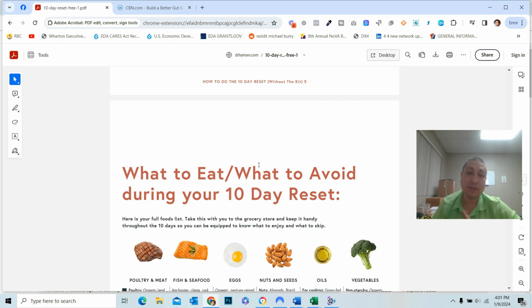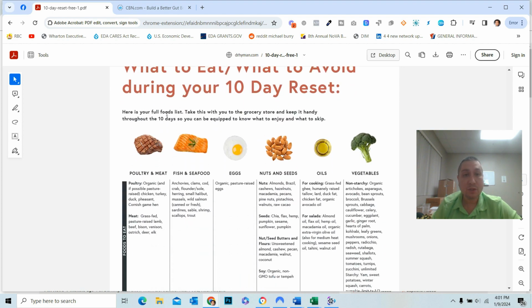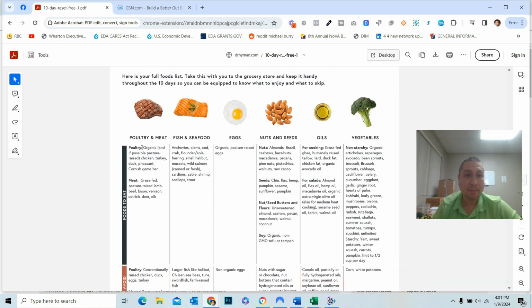What to eat during the 10-day reset and what to avoid. Here's what your full food list should look like in the grocery store. Meat and poultry. Poultry, organic if possible: chicken, turkey, duck, pheasant, Cornish game hens. Meat, grass-fed, pasteurized: lamb, beef, bison, venison, ostrich, deer, elk. Fish: anchovies, clams, cod, flounder, sole, herring, halibut, mussels, wild salmon. Keep in mind I said wild. Sardines, snapper, shrimp, scallops, trout.